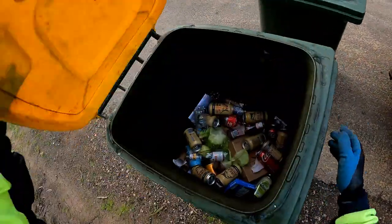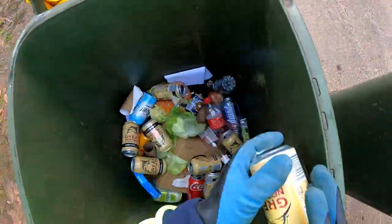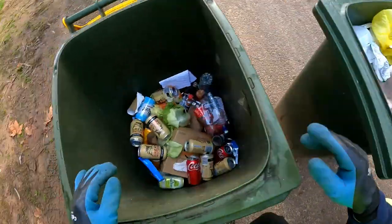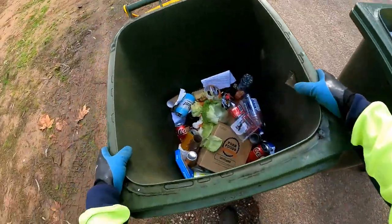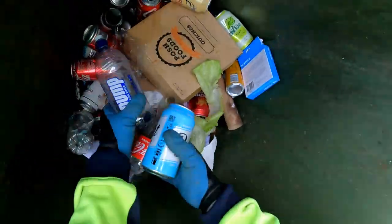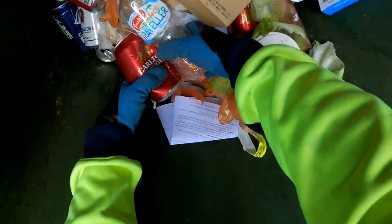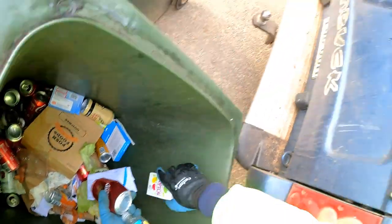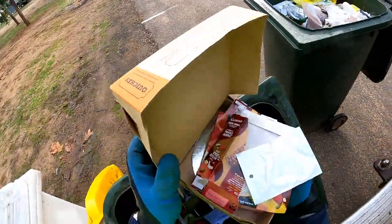What have we got here? Oh yeah, we got food scraps in this one. We're not pouring this in there, like we do every other week. I'm gonna pluck it out. That way we can pour it into there. Easier, not up to my armpits. Get off, lettuce. Nothing in the box. Nope.